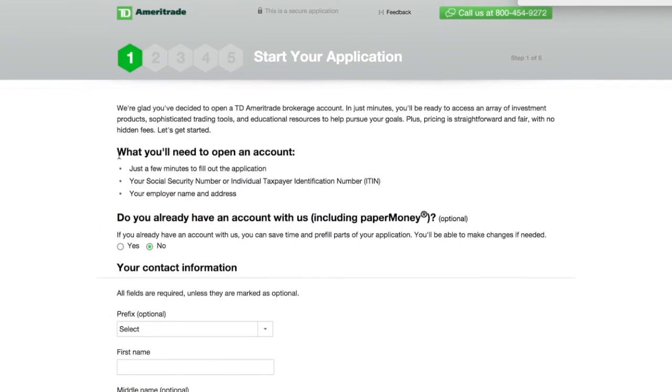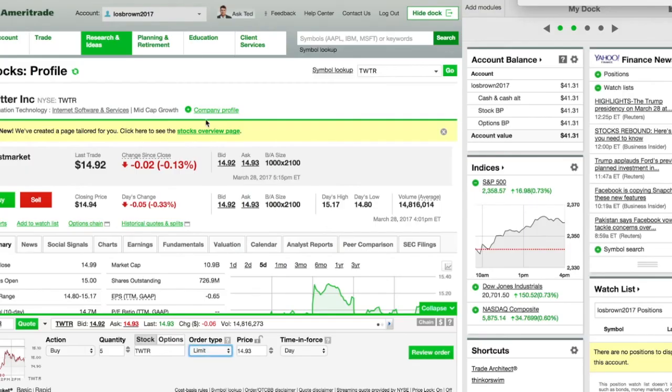Go through the steps, enter your personal information, your mailing address, your phone number, date of birth. You review and you edit it. You agree to the terms, and then you create your login. You're presented with this page, and you're ready to trade.